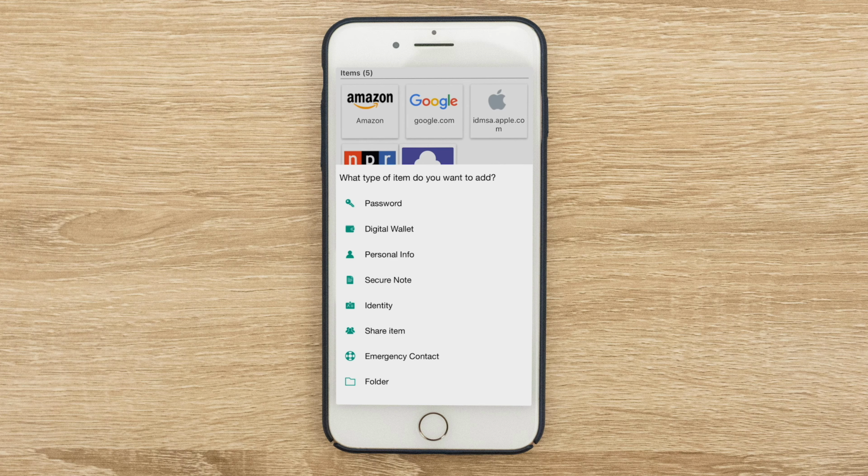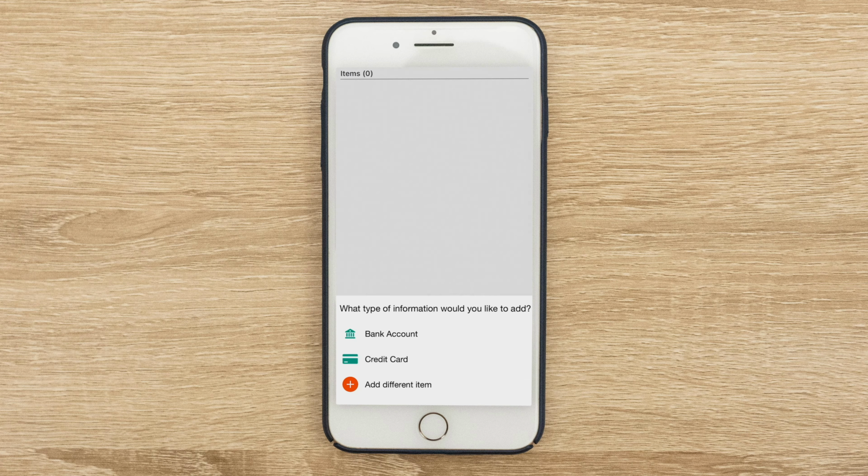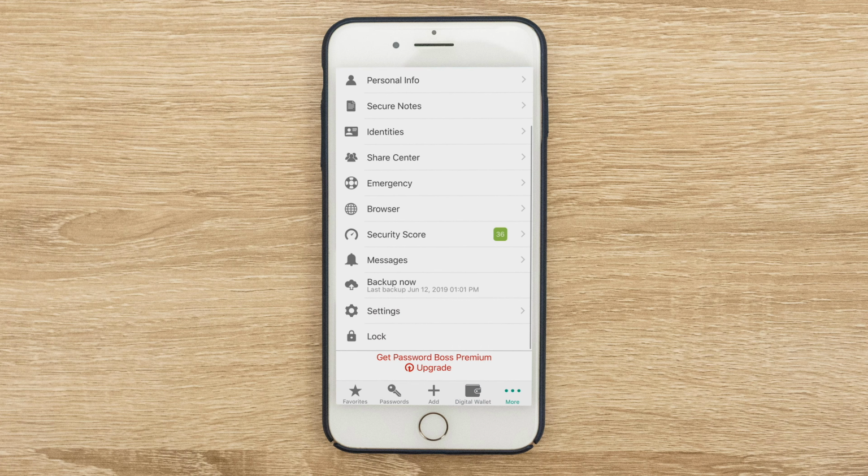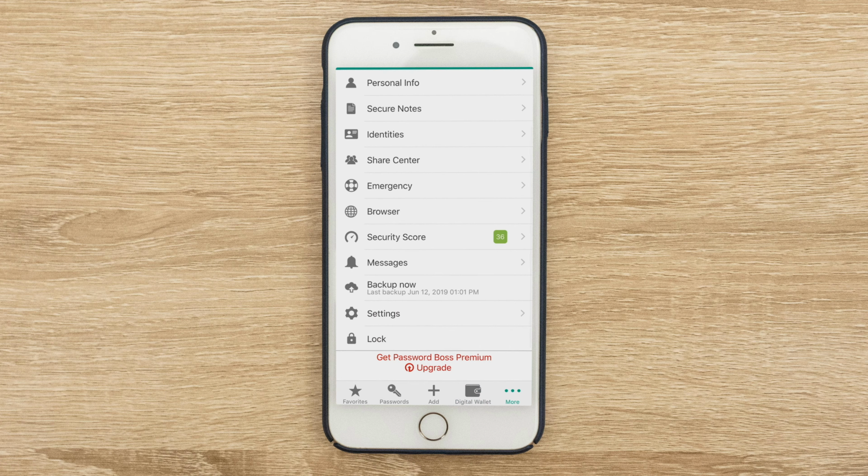Now, if I would like to go to my digital wallet, I click there, digital wallet, and I can add here. And it asks what type of information would you like to add. I could say bank account or a credit card, or any other type of particular thing. Maybe you want to put your Venmo information, something like that. Now, if you go to more, you'll see that you have personal info, identity, secure notes, and let's look at the share center.